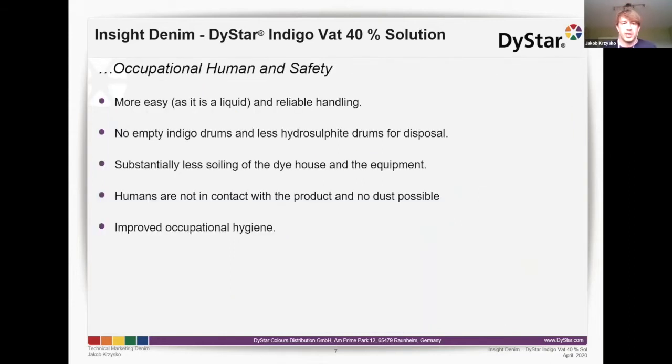For human safety and occupational health, this pre-reduced indigo has many advantages. It's a liquid, so it's easier to dose. It's always easier to handle liquids. Doesn't matter if it's an indigo or another dye or auxiliaries, it's easier to handle liquids because there is no dust. No empty indigo drums or plastic bags, fewer hydrosulfide drums for disposal, less soiling of the dye house and the equipment. For me as an application engineer, this is really important when I'm beside the machine and running the trials. This is something which I really learned what that means. Humans are not in contact with the product and there is no dust in the dye house. At the end, the occupational hygiene is totally improved.